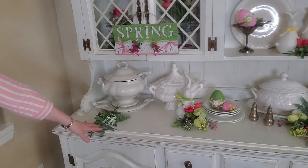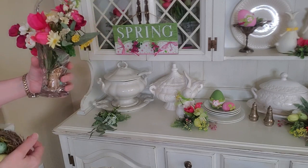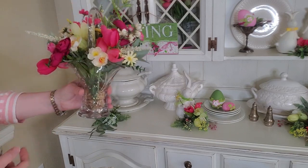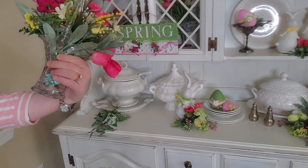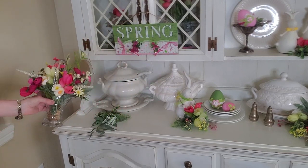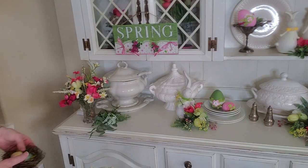All right, so I just put a little bit of greenery here. And I didn't have any small natural looking baskets the way I wanted, to look like an Easter basket, but I have this crystal one. It was my mom's. And I just filled it with a bunch of different flowers. I thought it'd be prettier that way, instead of just using the tulips. And I think I'm just going to tuck this nest in here too.